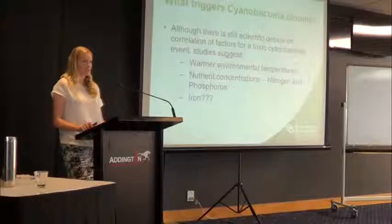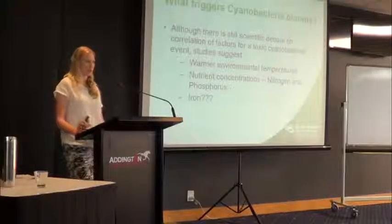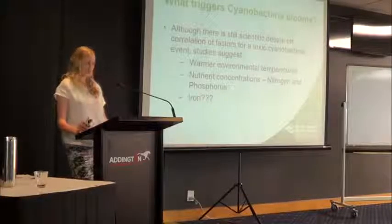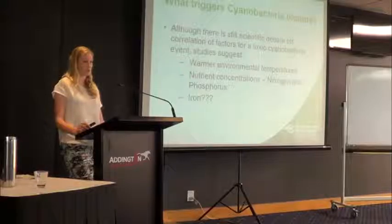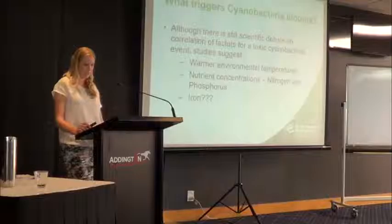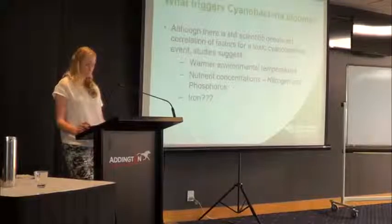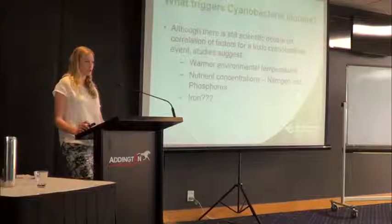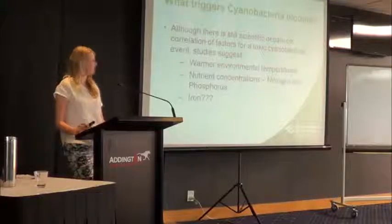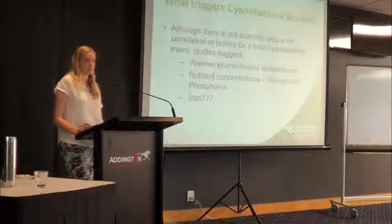So what triggers these cyanobacteria blooms? It's been really well researched in lakes, however there's quite limited knowledge in river cyanobacteria. What we do know is that the onset of cyanobacteria blooms generally occurs when temperatures are increasing and there's more light availability, and this therefore triggers germination and activation of cyanobacteria. Also nutrients, especially nitrogen and phosphorus, are essential for algal growth. And this is no different for cyanobacteria, although their nutrient requirements differ among species.